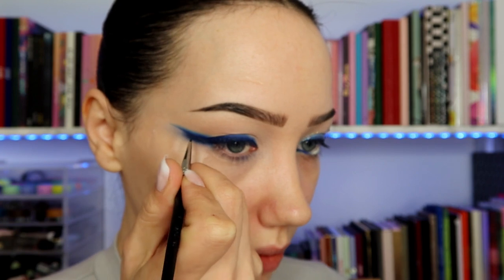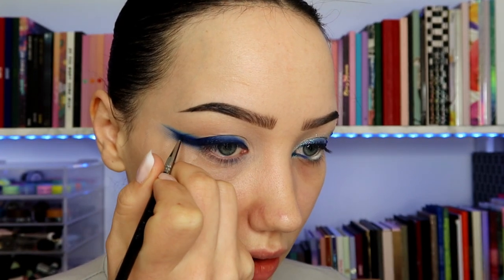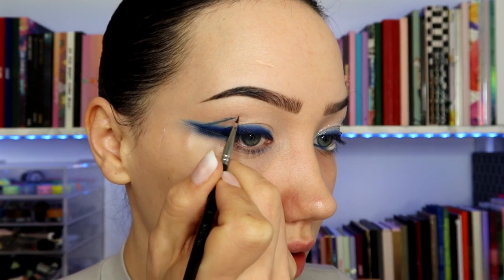Right, then I went back in with my melt liner. Where did I take that from? Maybe here? And this is when I added this bit because I felt like it was just a bit too boring without this little added bit of pizzazz. So I'm just, yeah, that looks all right. Adding this in.